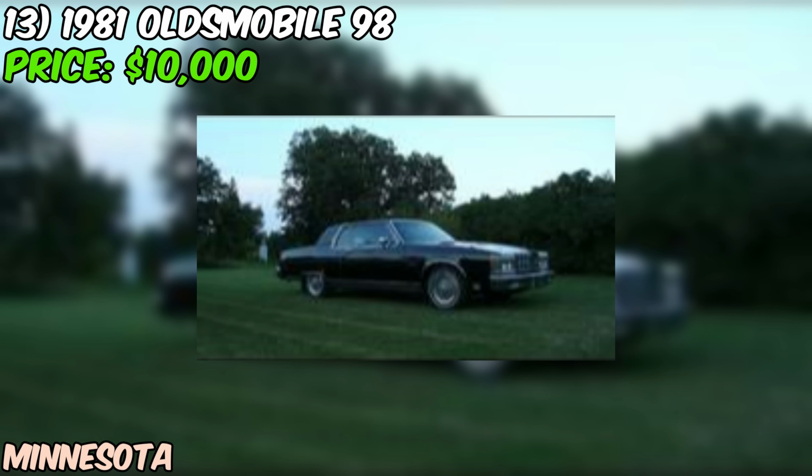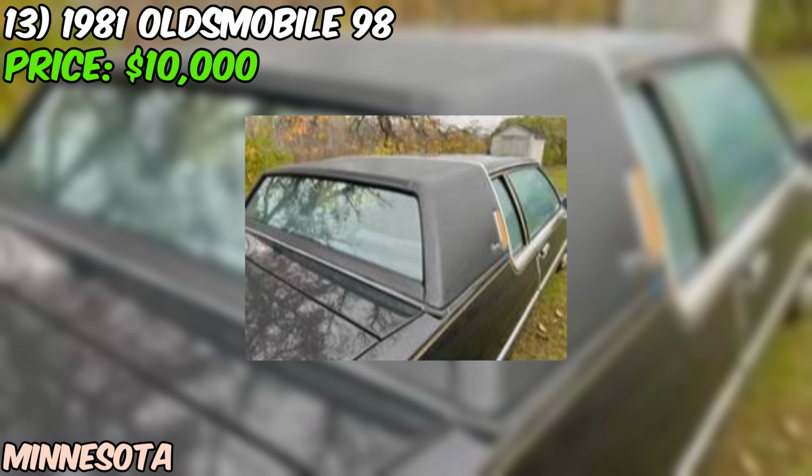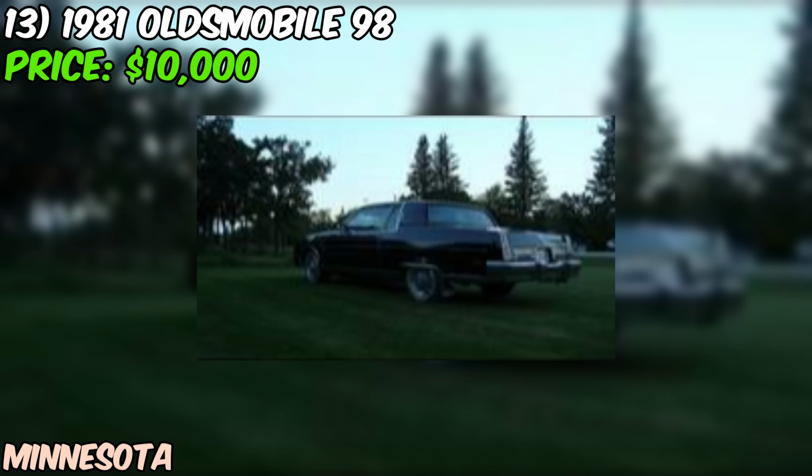The odometer shows just 83,000 miles, which is pretty low for a car that's over 4 decades old. Now, let's talk about what's under the hood. This Olds is packing the optional 307 V8 engine, paired with a 4-speed automatic overdrive transmission. That combination should provide a smooth, comfortable ride, exactly what you'd expect from a luxury coupe of this era.